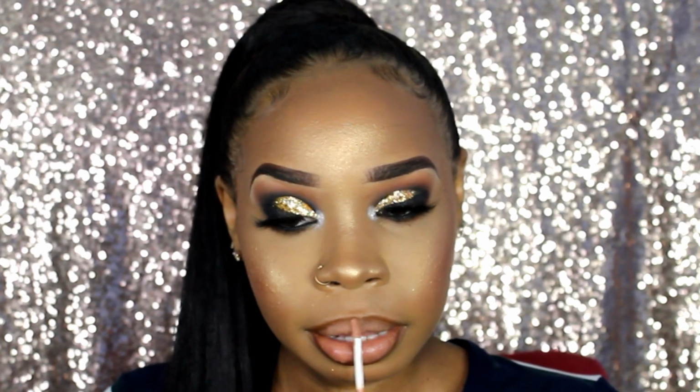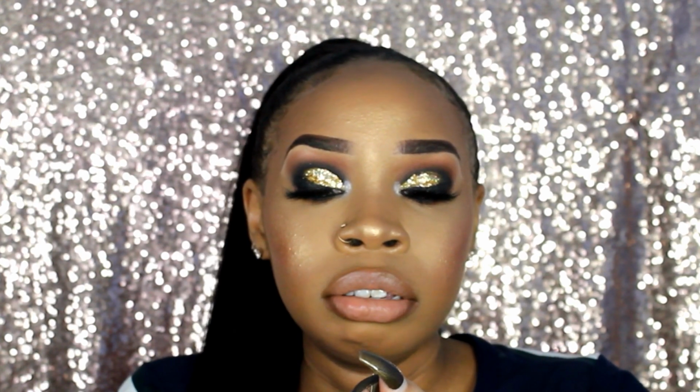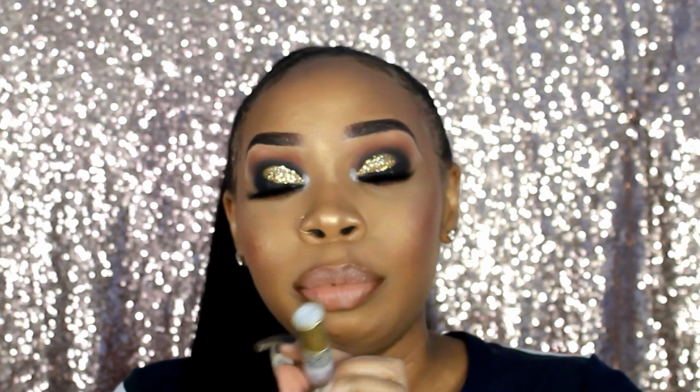Okay, so for my lips, I just took a brown lip liner as usual. And I'm taking the NYX Soft Matte Lip Cream in Cape Town. I like these because they matte, but they're really moisturizing. I used to wear them a lot, and I don't know what happened. And then I got this lip gloss. I think it's Essence. I'm honestly not sure, but I know the color of it is Nude Light.